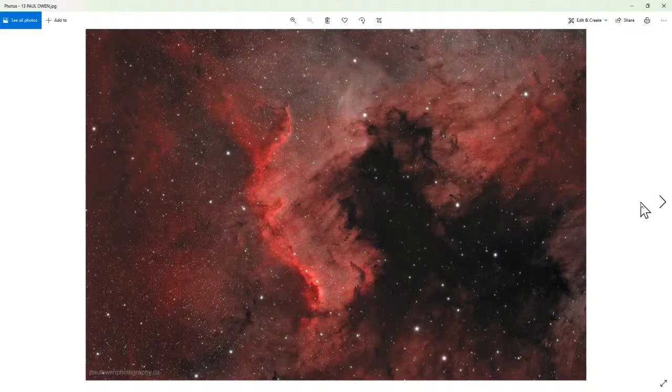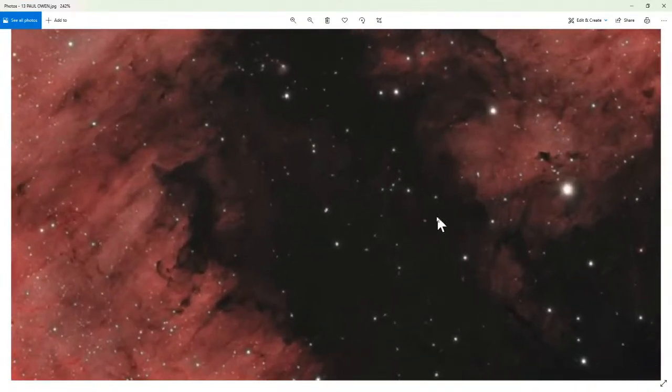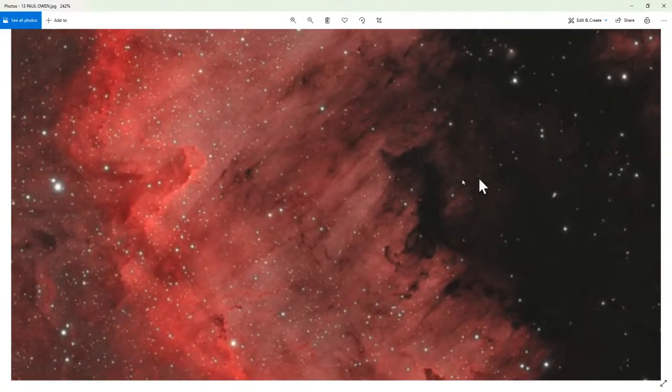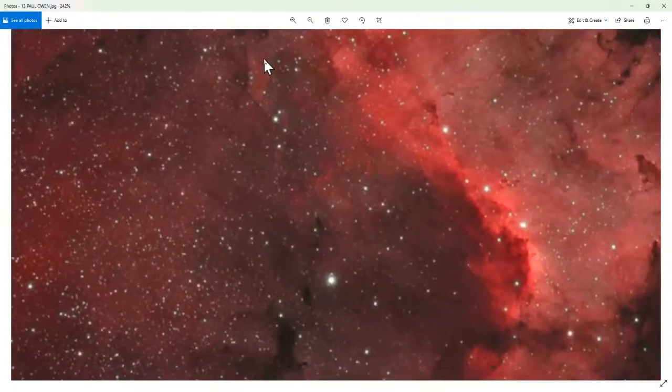Okay, and we got this guy. Here we go. Where'd that come from? My favorite constellation. Yeah, your favorite spot in the sky. The detail in that is unbelievable. Let's blow it up a little bit. Well, that's Mr. Owen, the Wall in NGC 7000, the North American Nebula in the constellation of Cygnus. 5 hours integration time, processed in PixInsight. Well done. That is awesome.